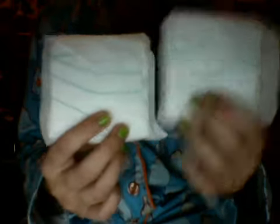And the second pair of pads are Kotex, not U by Kotex, as I usually buy or talk about. These are just regular Kotex brand pads, and these are regular absorbency. And I love these. I'll do a review and stuff on these later.